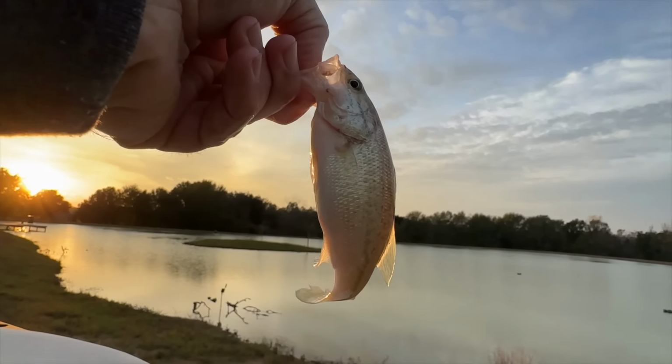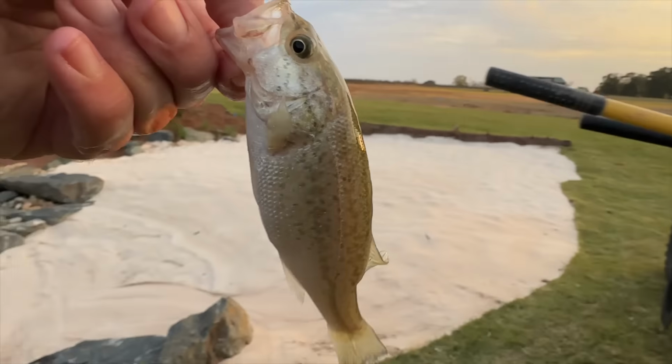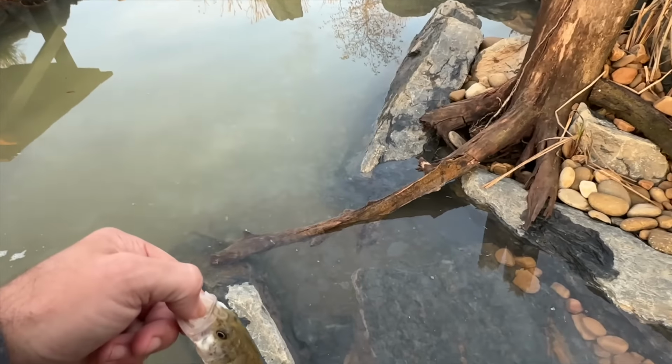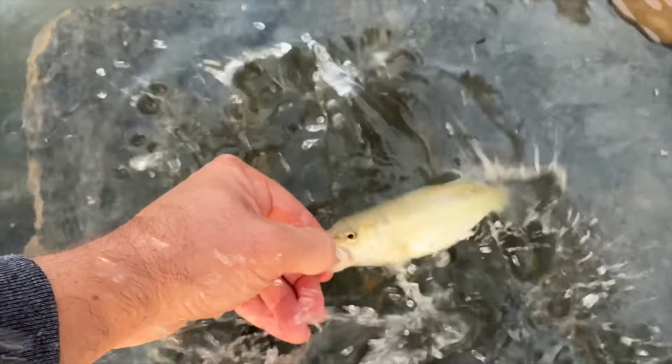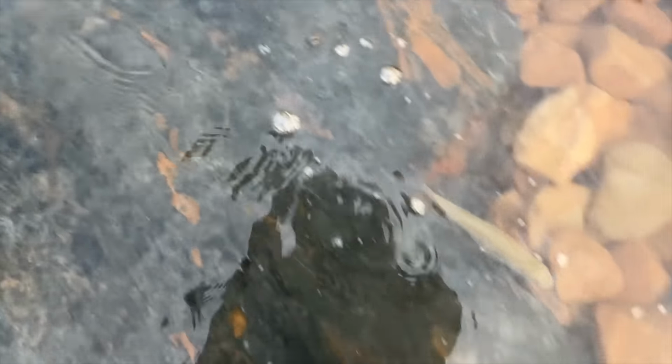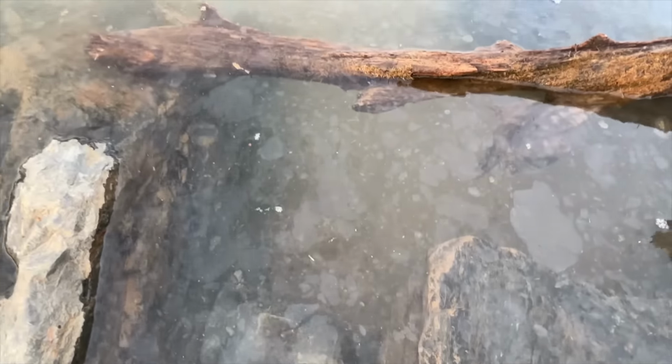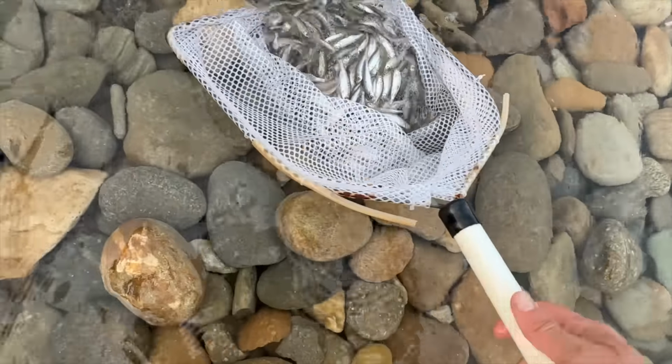Can't really tell if he's munched any or not, but he's definitely not a skinny guy. All right, little buddy, I'm gonna put you out right here by your fish cave. More shiners in the waterfall area.